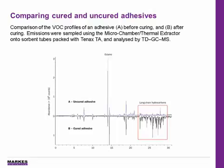And what this allows a manufacturer to do is to determine how long a curing process should occur for and give instructions to then reduce the volatiles that would be measured from a final product.